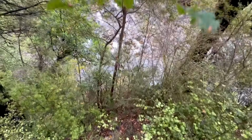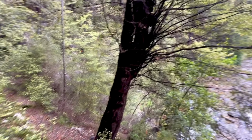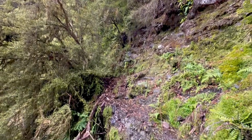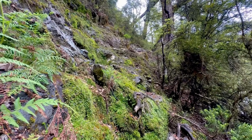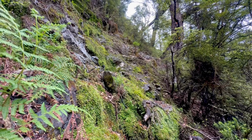Came from up there. Long way down, going down here next. Oh boy. Just came from up there, now I'm here. Now I've got to climb up there. This is not easy at all, just as expected, extreme care needed.